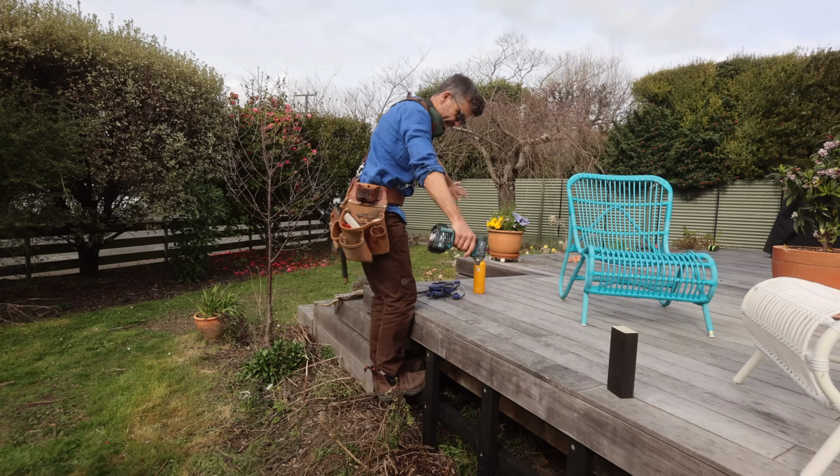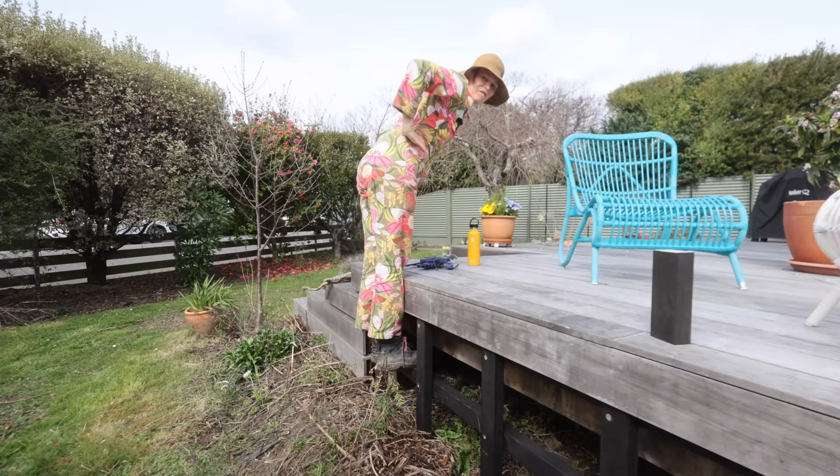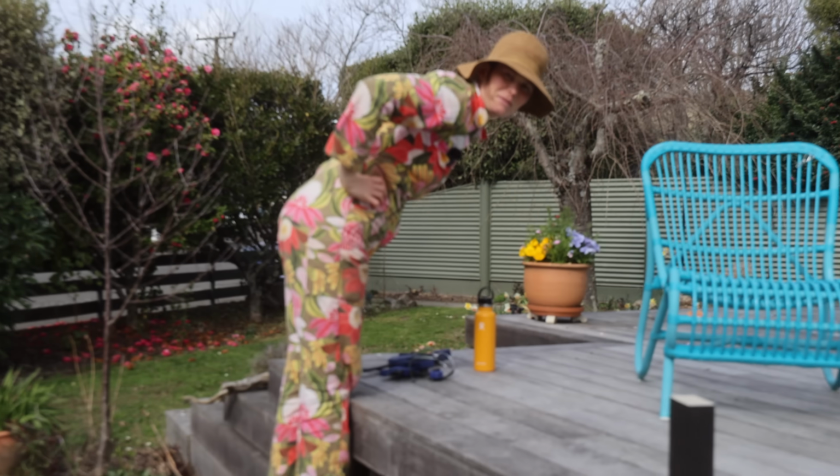I think that'll handle some decking. There we go. At the very least, it can handle 65 kilograms.